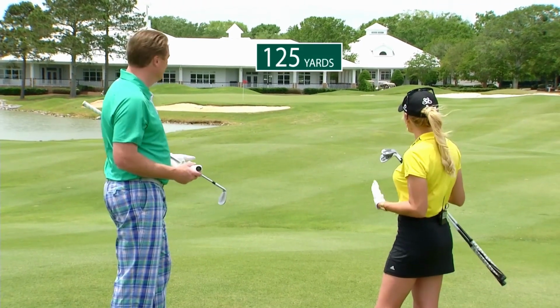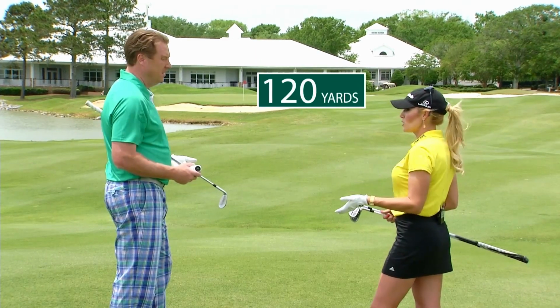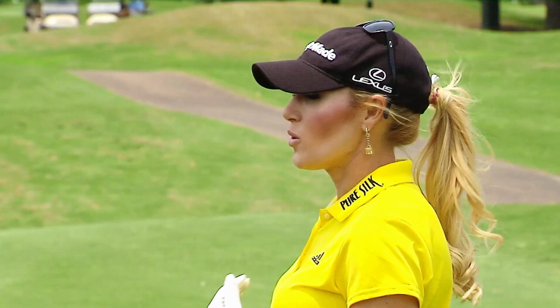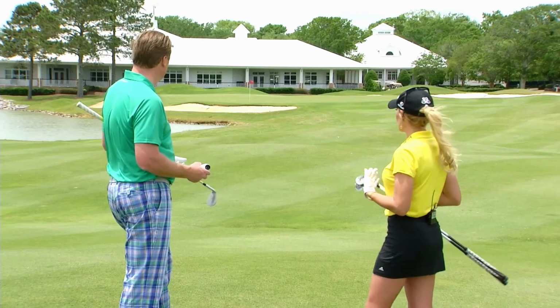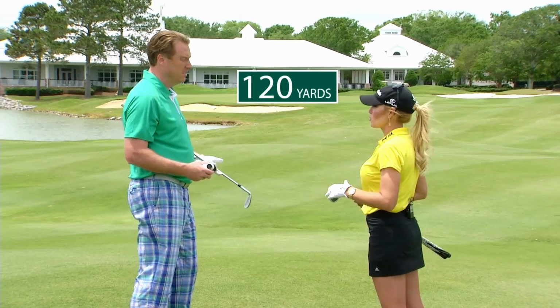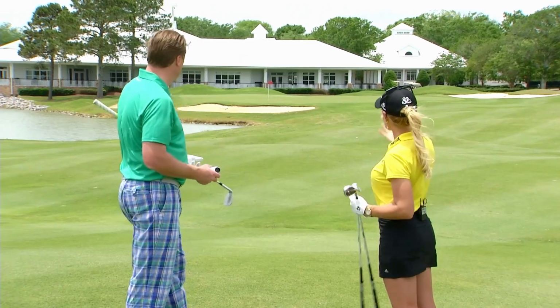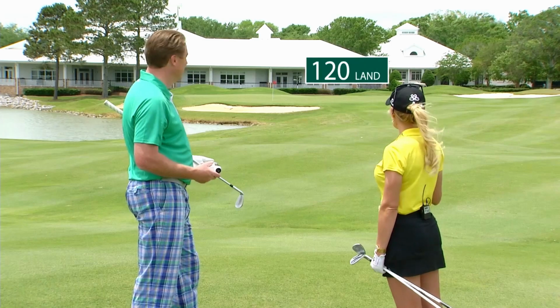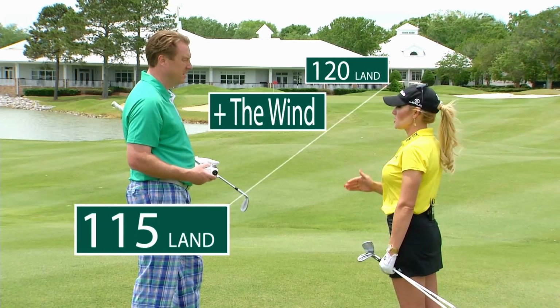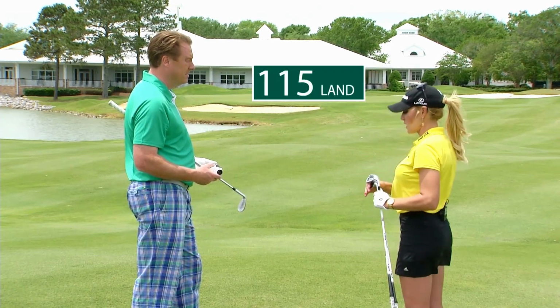125 yards. I know I need to land something about 120. I'm downwind, so a lot of people don't know how far they hit it when you have a wind like this. When I have a wedge, my normal wedge that goes 120 is going to go 130. So now if I backtrack, 125 said the Bushnell. So I need to land something 120 with some wind. That makes it a 115 shot. So that first number is gone, and now I'm going to hit something 115.